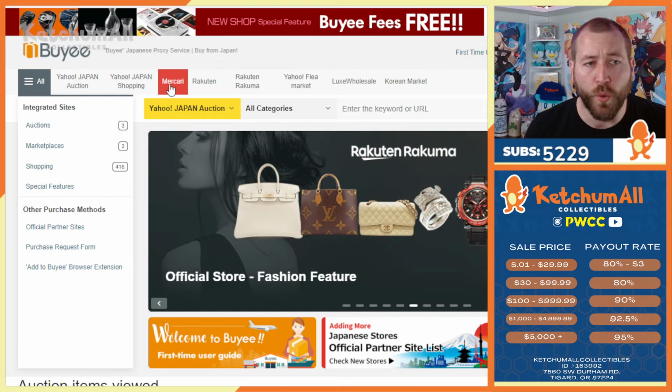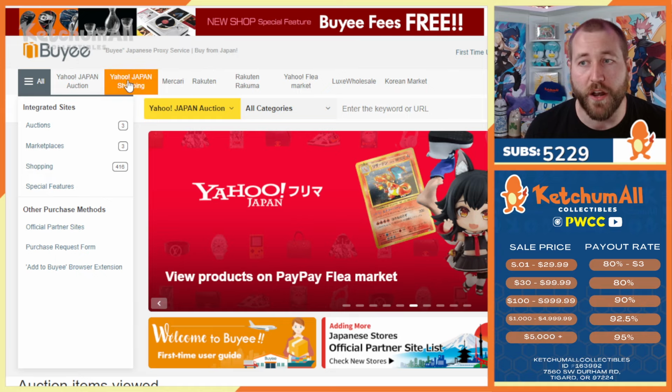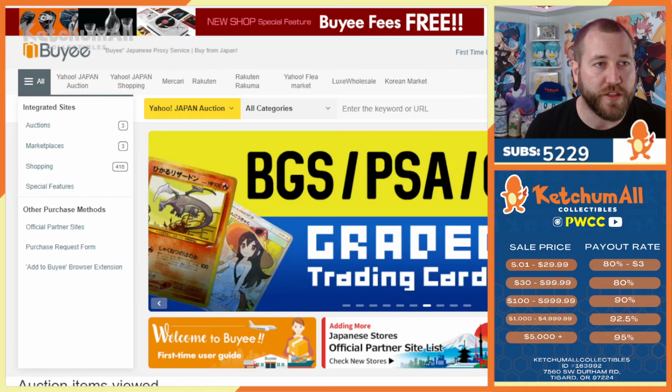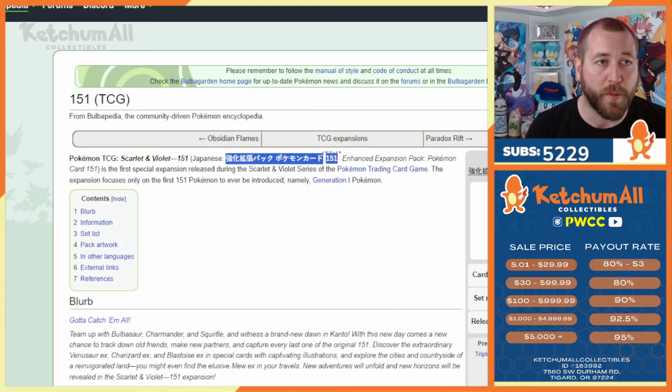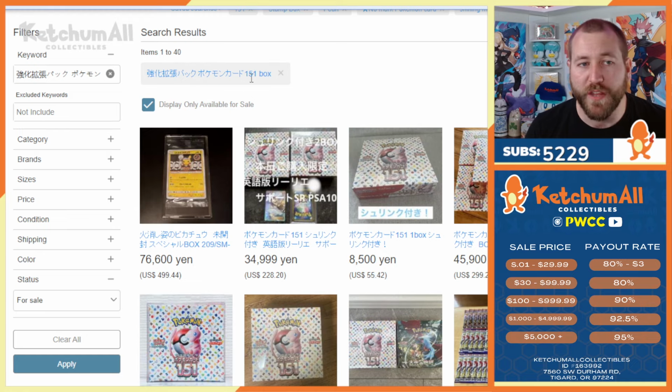But once you're there, Mercari and Yahoo Japan auctions are the two major ones that I use. So I've already copy and pasted from Bulbapedia. I've put it in there, 151. I added Box Works, they use it too. So our low list over on eBay was 65 to 70 bucks.